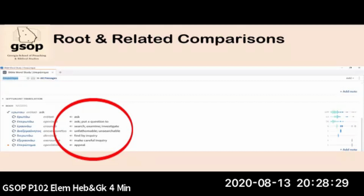So if you had to put all this together today and stop right now without bringing your own theological bias, the evidence is greater to support that eperotema relates to an appeal or question, an inquiry, versus a pledge or a promise. There's very little. However, there is some evidence. I don't want to discount the evidence. Let's look at it, and then you go to the theological dictionaries, like this one here.